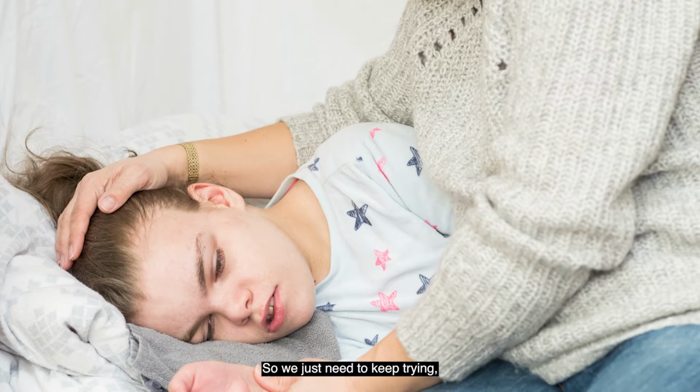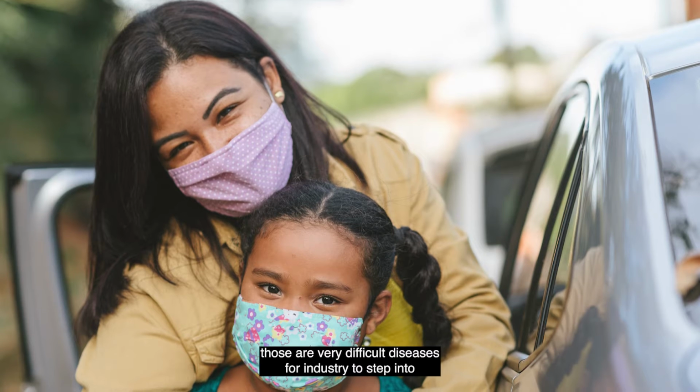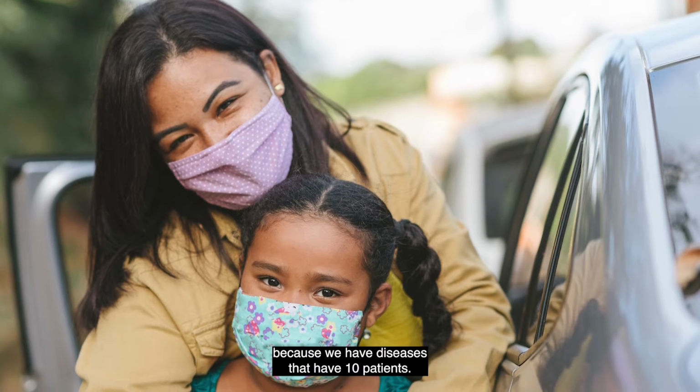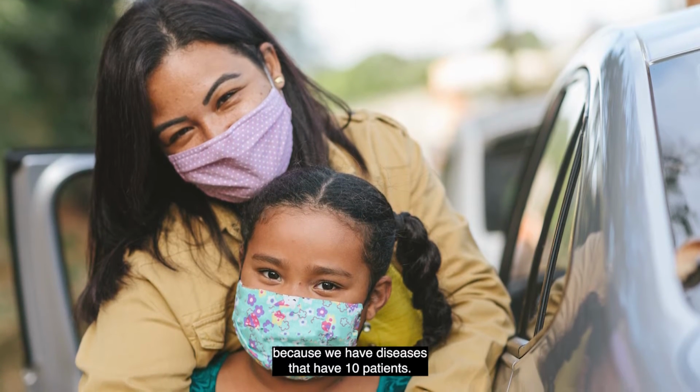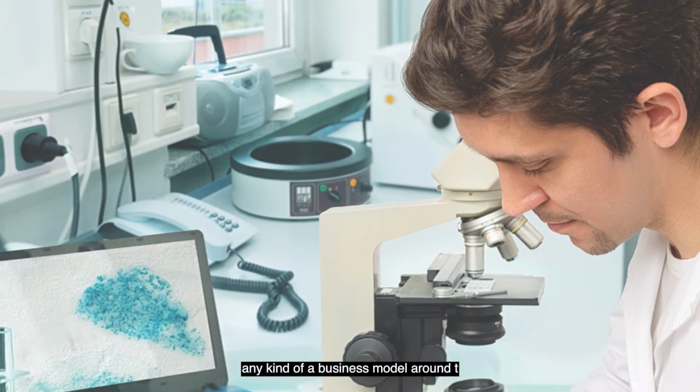About 90% of our diseases affect really small numbers of patients, sometimes referred to as ultra rare. So we just need to keep trying. Those are very difficult diseases for industry to step into, because we have diseases that have 10 patients. It's just really hard to make any kind of a business model around that.